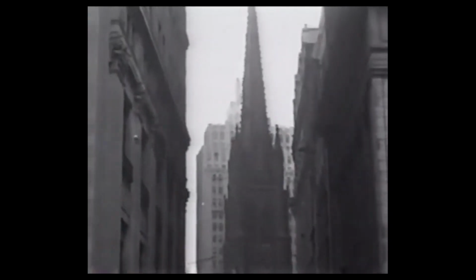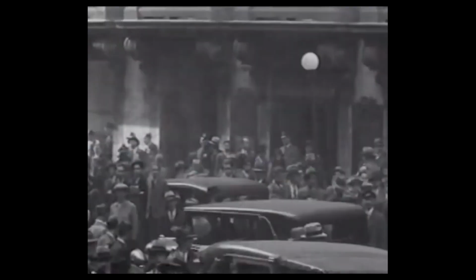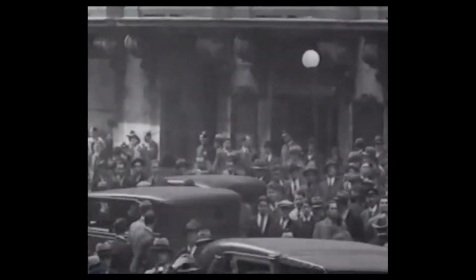Tremendous crowds which you see gathered outside the stock exchange are due to the greatest crash in the history of the New York Stock Exchange in market prices.